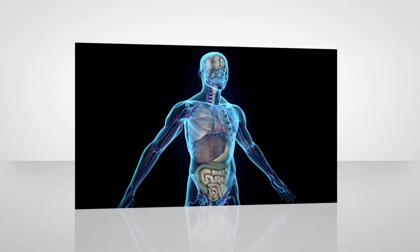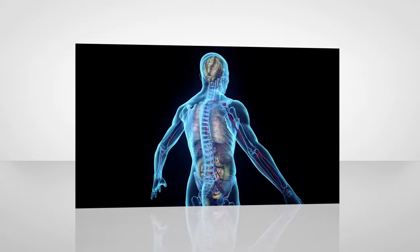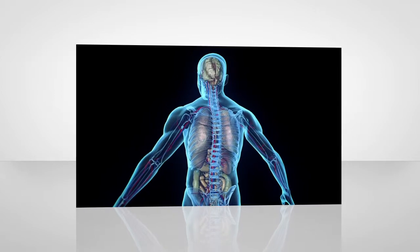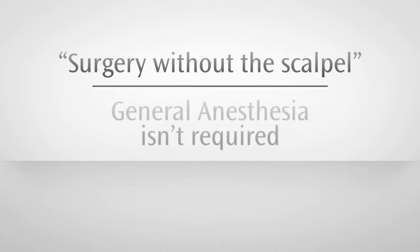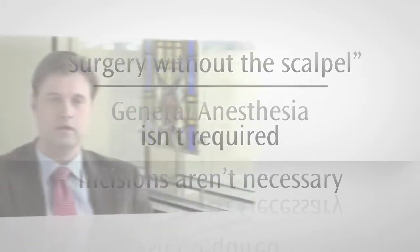and spine tumors are located in very sensitive areas. To help protect important tissues and structures, like the optic nerve or spinal cord, you'll receive a very specialized treatment called stereotactic radiosurgery, or SRS. SRS is often referred to as surgery without the scalpel. It's an accurate description because general anesthesia isn't required, and incisions are not necessary to achieve exceptionally precise results.